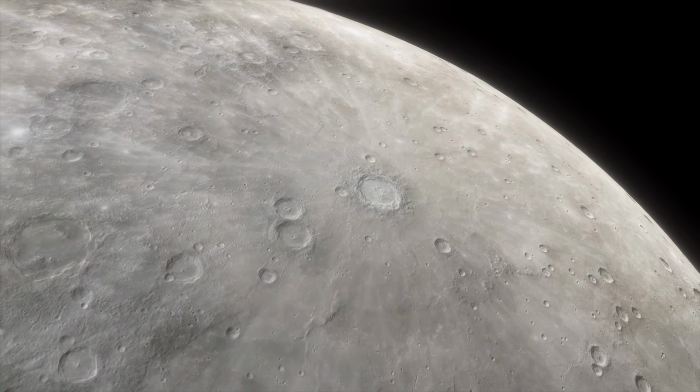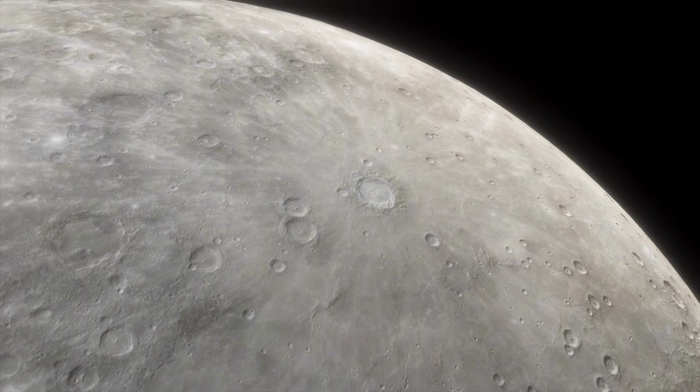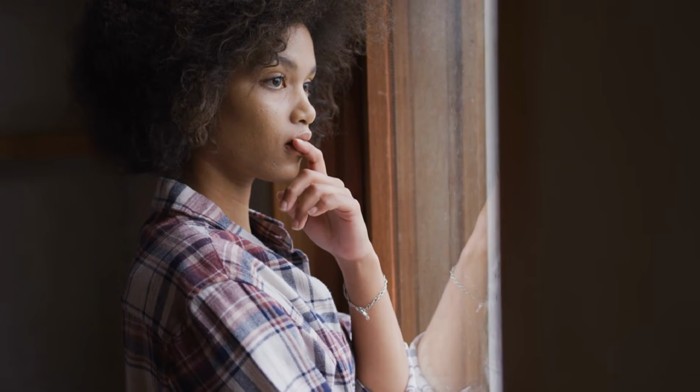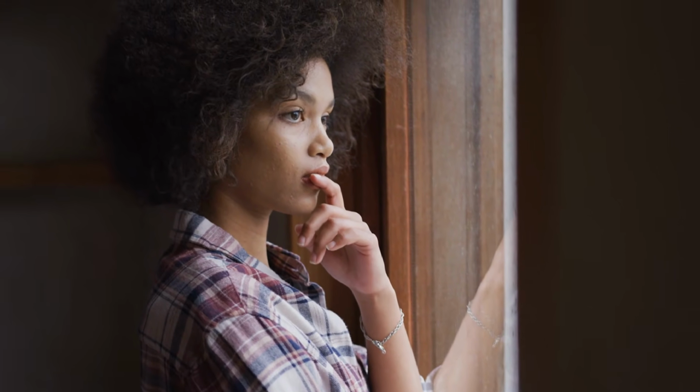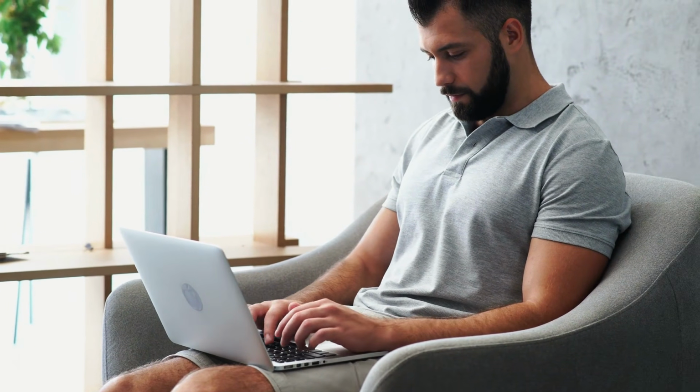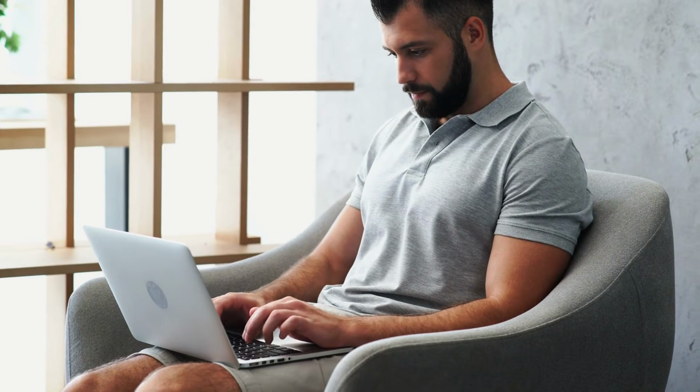What we thought about Mercury's interior is completely wrong. There are some very big and very strange secrets there. Why is Mercury so different from the other planets? And what other secrets is it hiding? That's exactly what we'll explore in this video, so stay tuned until the end to not miss a single detail.